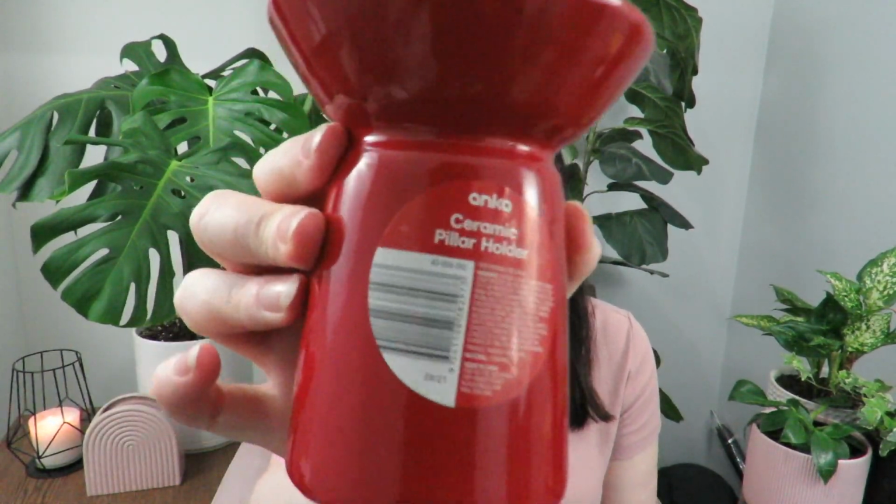So these are bright red ceramic pillar holders. They're candle holders. So this is their little label. They look like this. They're literally just a plain ceramic candle holder. I have a few DIY ideas of what I want to do with these because red is not ever in my styling color palette. Even at Christmas time, I tend to stick to silvers and whites and stuff.